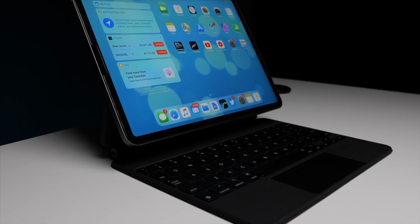Small bezels are great and all, Gary. Great. Thank you for telling me. What else does that give me? Well, thank you for asking. It gives you more screen real estate without really making the device bigger.